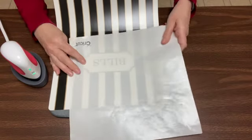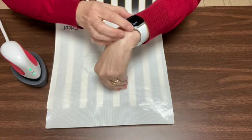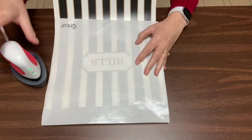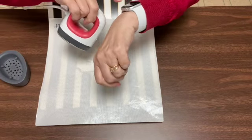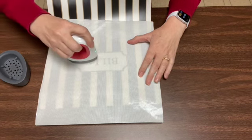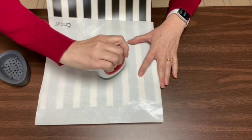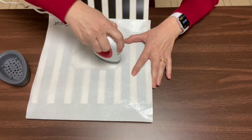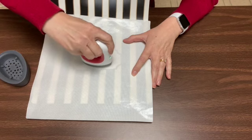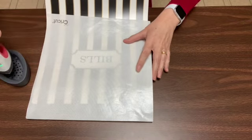Then I'm going to take my protective sheet, put it over, and take my watch. Unfortunately, the Mini does not have a timer like the other Easy Presses do, so I need to set my watch for 20 seconds. I'm going to start that, and then start doing circles slowly over each of the letters. You don't want to stay in one particular place for too long. What will happen is a lot of that adhesive will start oozing out underneath the letters. So you just want to make sure you're constantly moving. Like I said, it's only about 20 seconds, and then you can remove that.